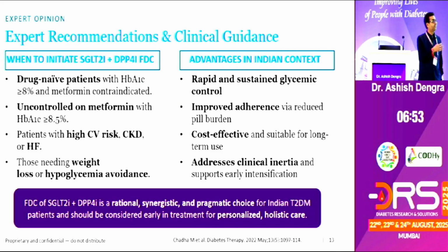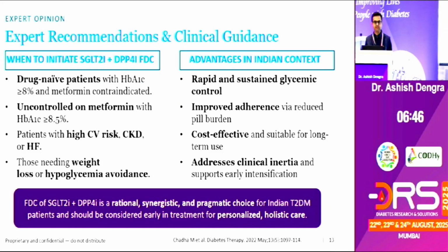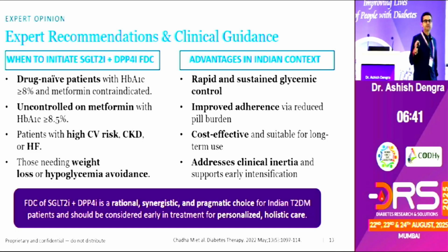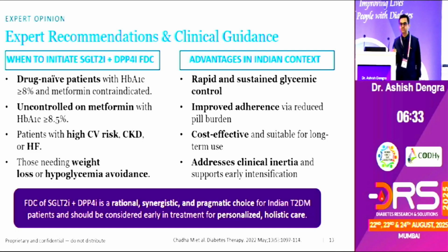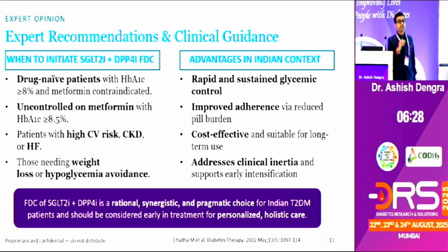So the expert recommendations and clinical guidelines have shown when to initiate the SGLT2 plus DPP4 combination. When the patient is drug naive with HbA1c more than 8, but metformin is contraindicated. When the patient is on metformin, but it is uncontrolled with HbA1c of more than 8.5, patients with high CV risk and CKD or heart failure, and those who are requiring or searching for weight loss medicine or hypoglycemia avoidance. So that is the combination which should be used.